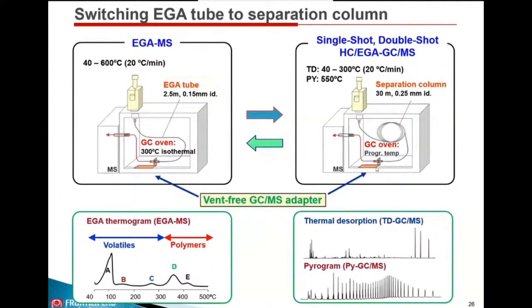So we have an accessory called the vent free adapter. This vent free adapter allows you to change the column easily without disturbing your MS system. That means your downtime is not long; in a few minutes you can start again. That is what this slide is basically trying to tell. So you have the EGA, then when you want to do a single shot, double shot or heart cut, you just change the column, then you can go for it.